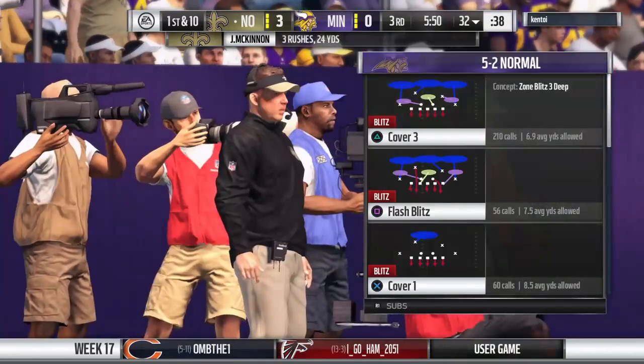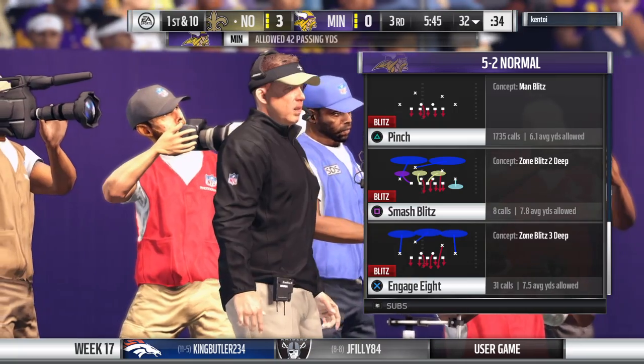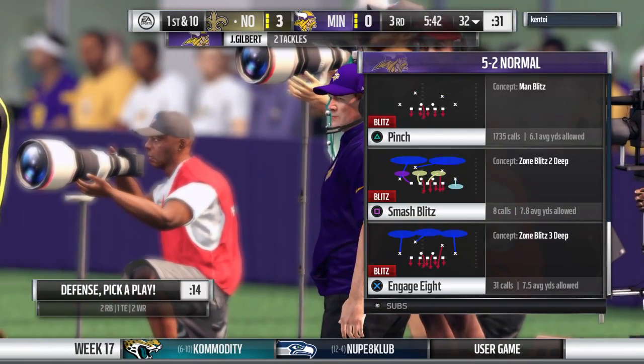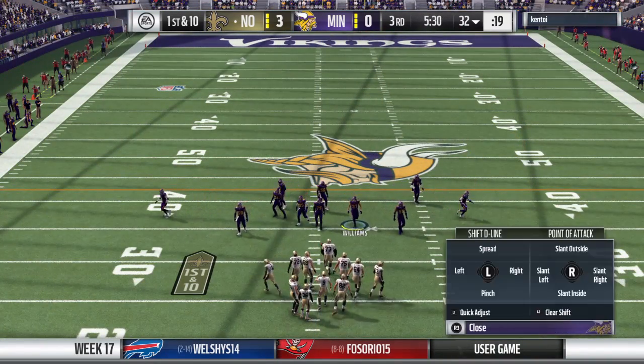Change your tendencies. Try and hit them a little bit more with some things they didn't see in the first half. Let's see if they do just that. And third quarter here, you've got the lead. This is where that strong run game can really benefit you. Stayed in bounds there, kept the clock going. I like all the points you just made there.